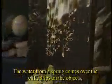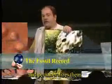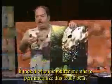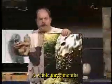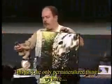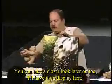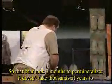The water from a spring comes down over the cliff, drips on the objects, and permineralizes them. It took a whopping 3 months to permineralize this teddy bear. A whole 3 months. Now, this isn't the only thing we have that's permineralized, but I want to show you guys so you get a good close look at this. You can take a close look later on too once I have it on display here. So that bear took roughly 3 months to permineralize.